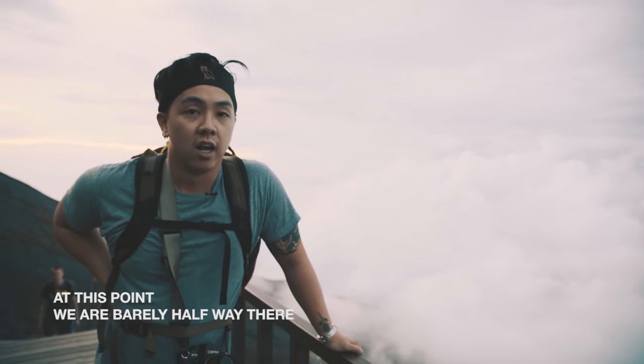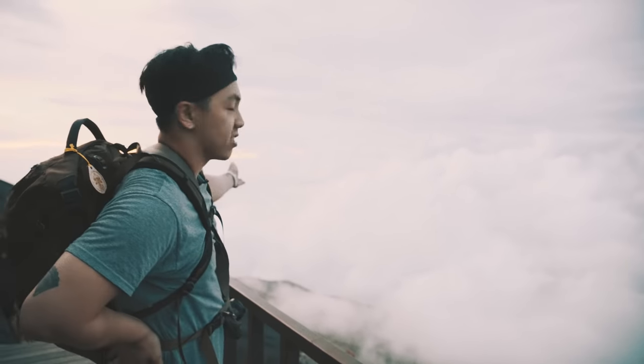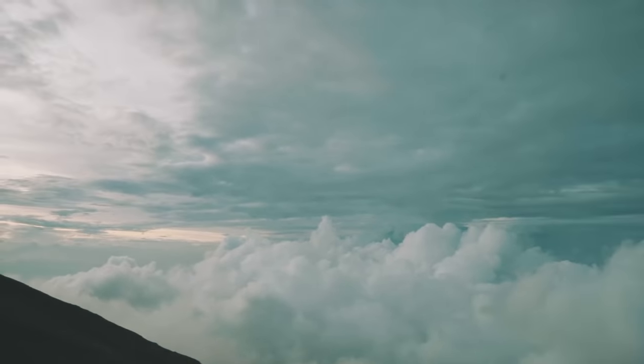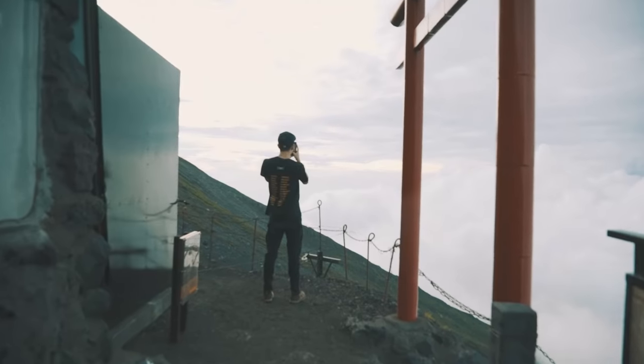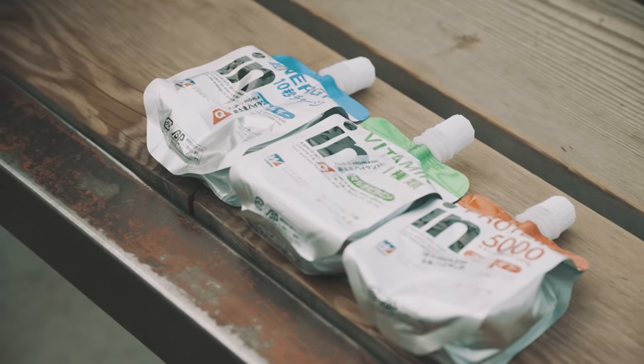All right guys, we're pretty much there, I'm gonna say. As you can see, the traffic's quite heavy the higher you get. And just in time to catch a sunset. From this point on, it's gonna get really dark, so we're probably gonna switch to the headlamps and maybe a little warmer clothes because it's freezing.